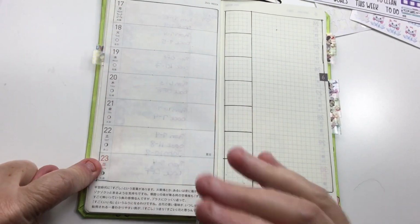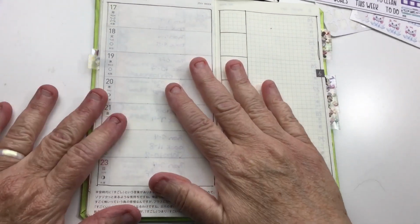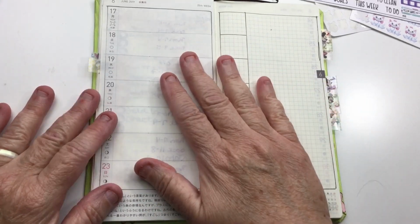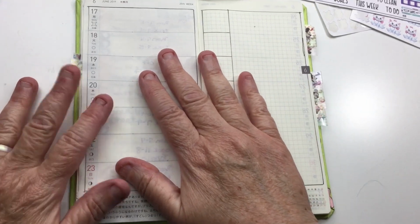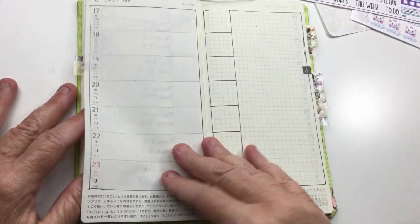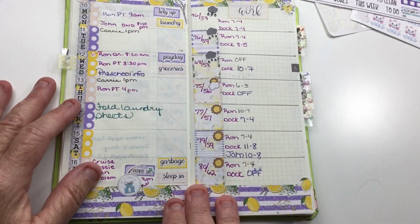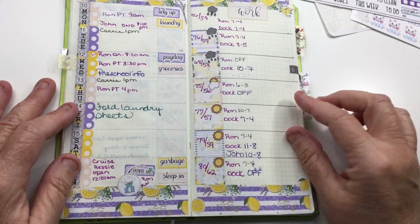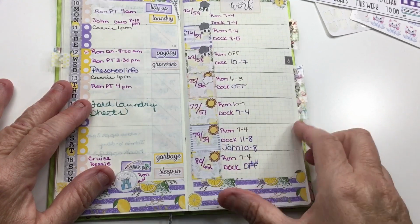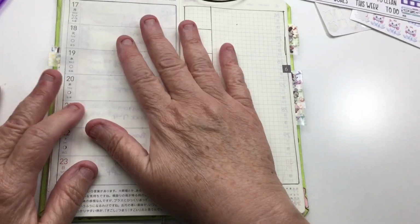June 17th through June 23rd. I can't believe we're already on the third week of the month, or the 25th week of the year according to my Hobonichi. So we're going to jump right in, and as you can see, I've already done the traditional outline that I always do for my spread for the week, and I'll give you a look at this week and what's going on with it so far. As you can see, I had some household chores today, but other than that, it's a pretty slow rest of the week. So that's that week, but we're going to get started.